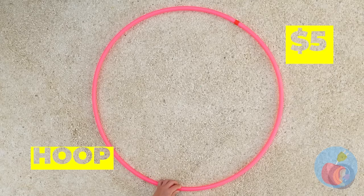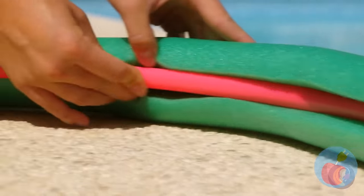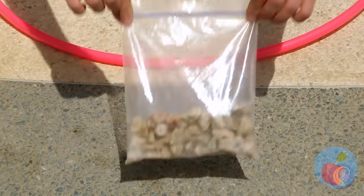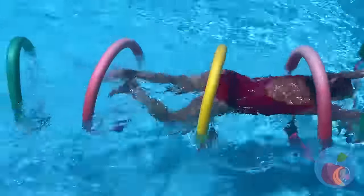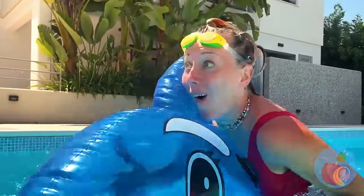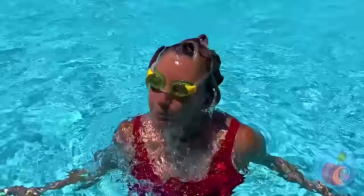This hoop would be perfect for another pool hack. We'll also need to slice up this pool noodle. Add it to the hoop. Take a bag of rocks and clip it on. Make a bunch for the pool and just swim through. Now let's see if we can ride through the top half. Gesundheit! Uh-oh, your goggles kind of went on a ride. Well, it'll keep the water out of her nose.